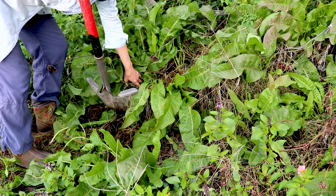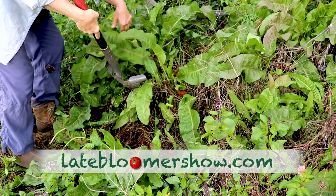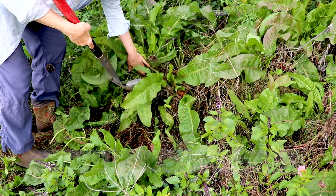It smells wonderful down here with the blue spice basil. That is a favorite of bees.